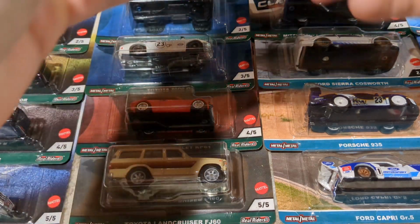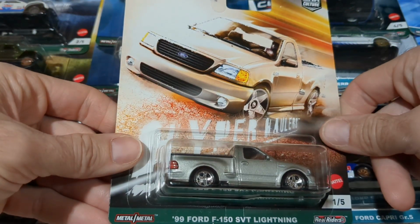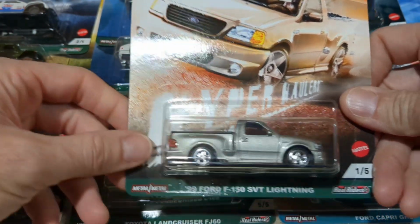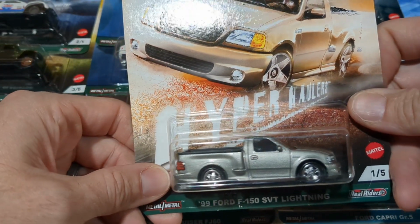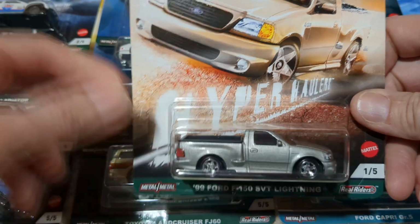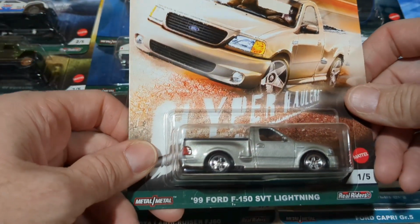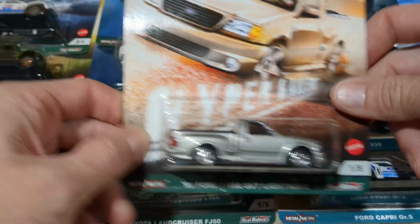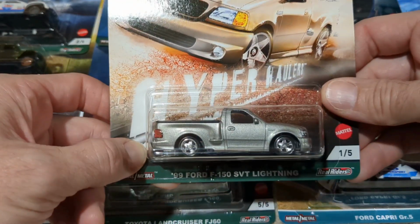Here we go. First, we have a whole set of the Hyper Haulers here. I think this came out either right before or right about the time I started collecting again. And I'm pretty sure I didn't find this in the store. I may have ended up finding one or two of them at a parts store or something. But I believe I had to order these. So somehow last year these made the cut. And as I'm looking at them now, honestly, I don't really know why.